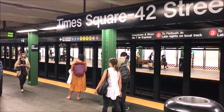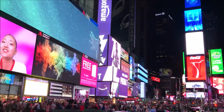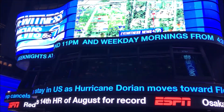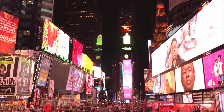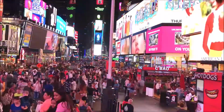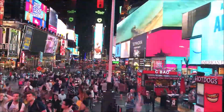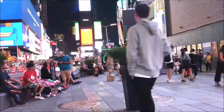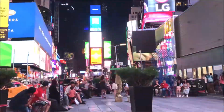So seventh on our list is Times Square. And to be perfectly honest, Times Square is not our favorite activity to do in New York City. But whether you like it or not, you cannot visit New York City and not go to Times Square. It's one of the most famous spots in the city. And this is where you can really experience all the craziness and over-the-top aspect of New York City. And you really can't help but be fascinated by all the signs and lights and billboards.